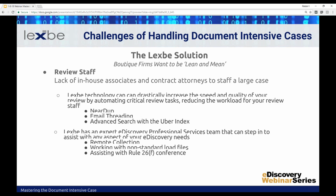Lastly, Lexby's advanced technology, delivered through a very simple user interface, equips you with the ability to leverage speed as a competitive advantage. By getting to document review faster and by identifying the relevant documents faster, you're able to handle document-intensive cases by reducing the workload on your review staff. And when the occasion arises, we have an expert team of e-discovery professionals who are standing by to assist on a moment's notice. We're happy to help with anything from remote collections to keyword strategies to assisting with Rule 26(f) conferences and complex database schemas.